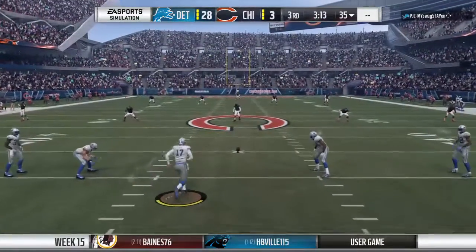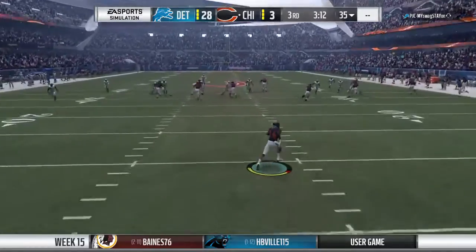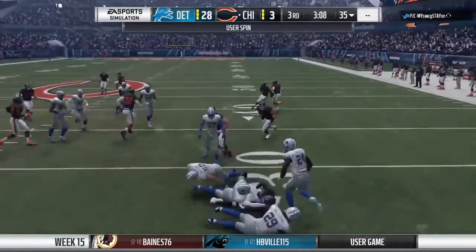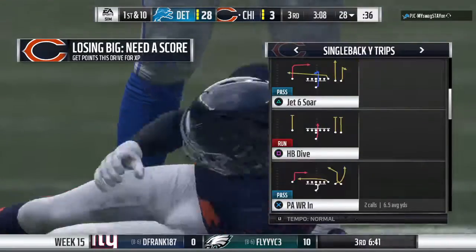The punter Pinion now to kick this one away. This is taken at the 3. Twisting away, and he'll take it past the 25 and up to the 28-yard line. Onto the field now come the Bears.